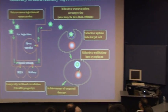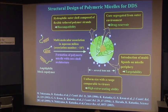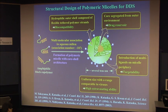with desired timing. Of course, there are many approaches to construct this kind of nanocarrier system. The strategy which we have been working on is self-assembly of synthetic polymers, most typically synthetic block copolymers. I think most of you have a chemistry background and are familiar with the terminology of block copolymers. If you are not familiar with polymer chemistry, it is a kind of polymer which conjugates two different blocks or segments with very different chemical natures.